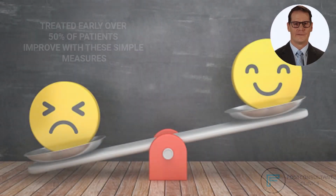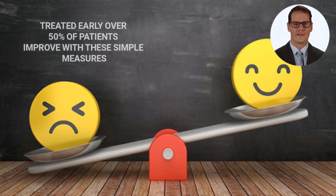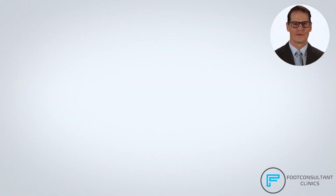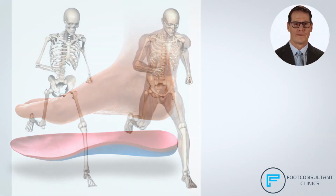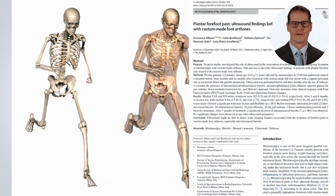About half of patients diagnosed early will see a big improvement with these simple measures. If after, say, 6 weeks, things are no better, then Mr. Metcalfe will discuss with you the next options. Custom orthotics can be very effective in reducing the pain from a neuroma. They work by reducing the pressure under the ball of the foot at the site of the neuroma. They carry virtually no risk of complications and can help prevent recurrence in the long term. The design of the custom orthotic will be based on a detailed biomechanical assessment. Several scientific studies have confirmed that orthotics can be very effective in reducing forefoot pain caused by Morton's neuromas.